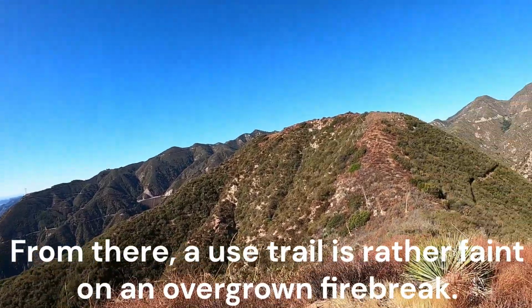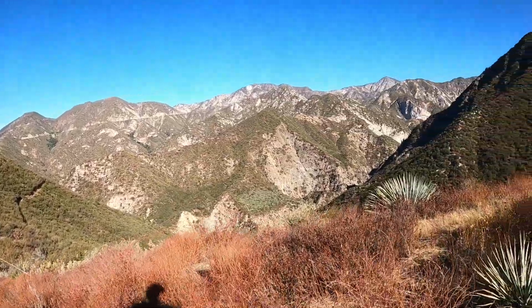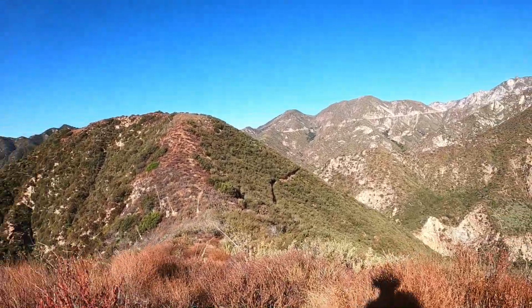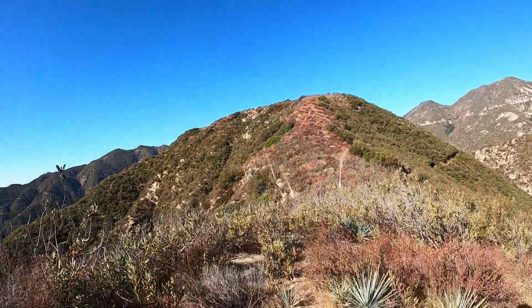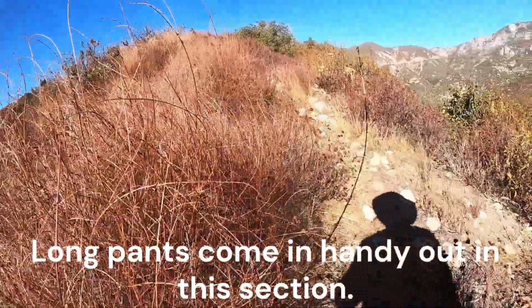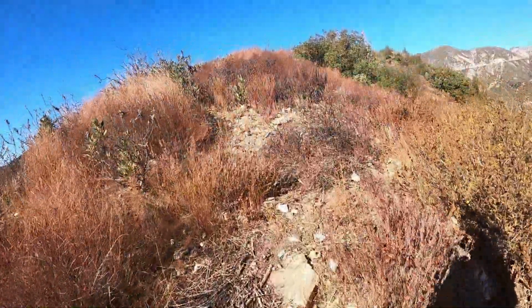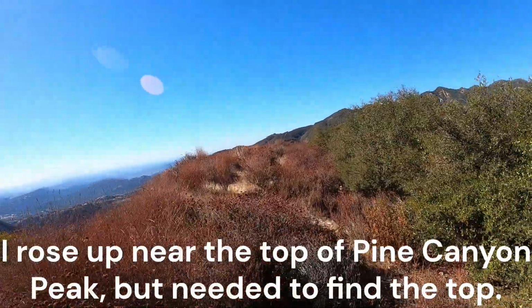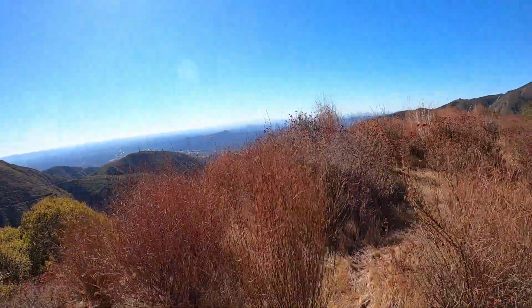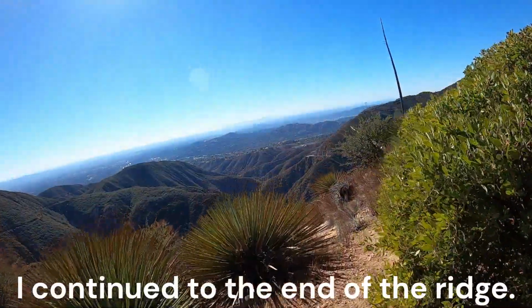From there, a used trail is rather faint on an overgrown firebreak. Long pants come in handy out in this section. I rose up near the top of Pine Canyon Peak, but needed to find the top. I continued to the end of the ridge.